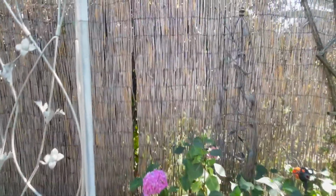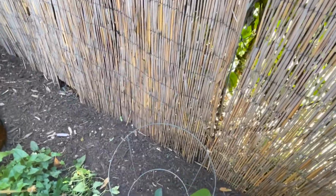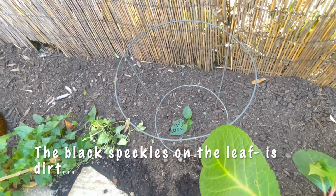Oh, remember the hosta that you could barely even see a leaf coming up? Look at that. That is doing really well.